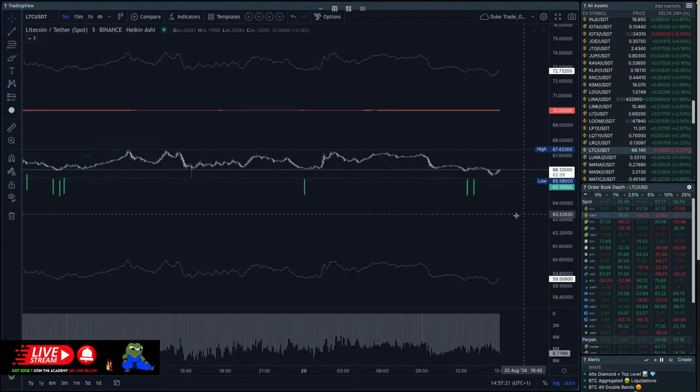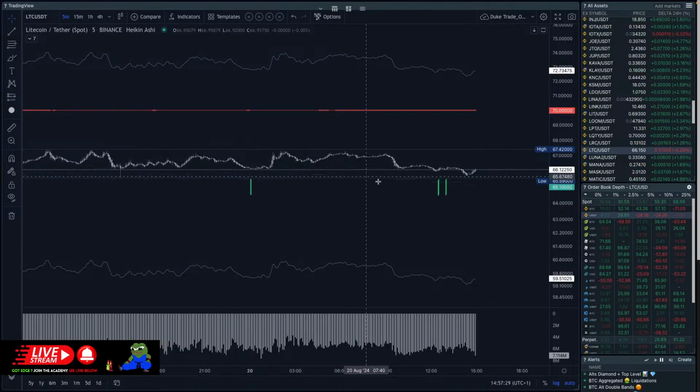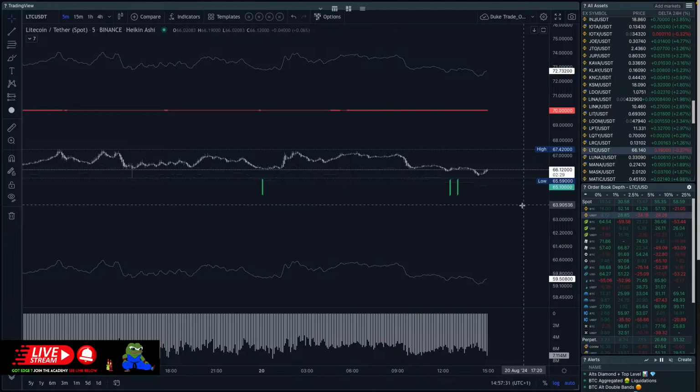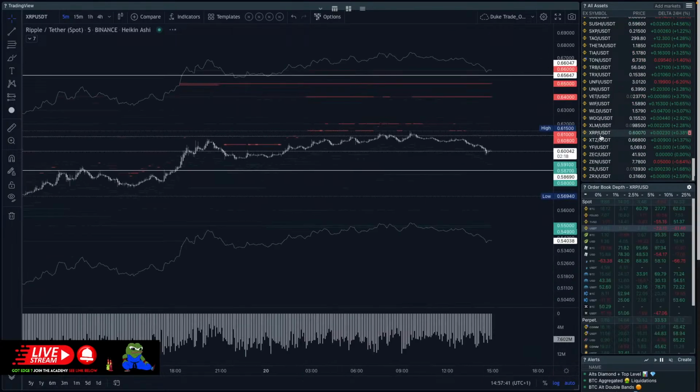LTC. Something to note on LTC. I would have liked a big push up on LTC to this order block here at 69, but yeah, again, you can just see from the order books there's no overlays here. No one's really trading it at all. So yeah, I was prepared if LTC really kicked up into this 69 level to put a bit of a short position on that as well. Not to be.